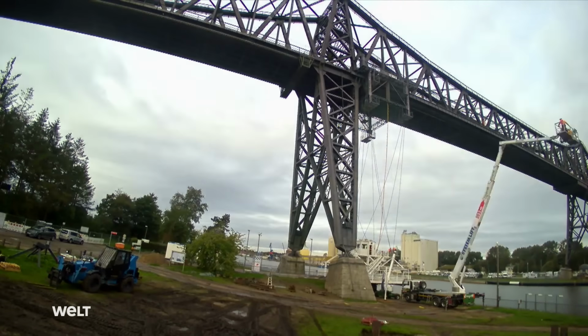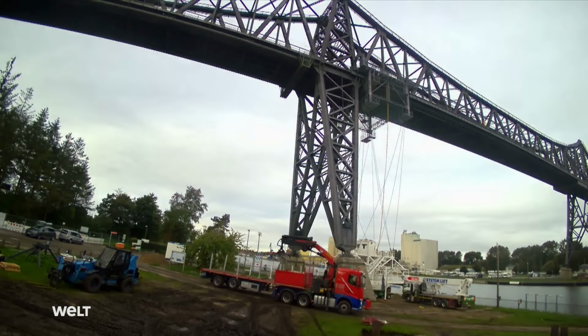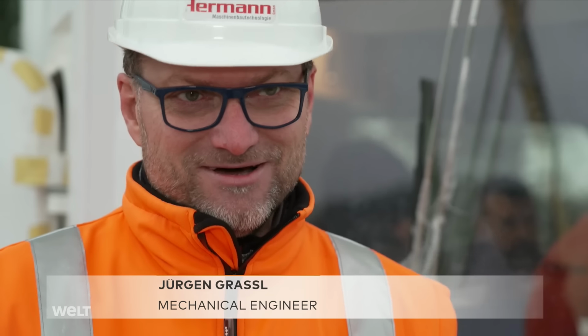These are the tricky moments when you think to yourself, did I do everything right? Every project is like that. Here in Rendsburg, it was certainly a bit of a challenge because it's not the sort of thing you do every day. It's kind of a one-off construction project, but we're in the fortunate position of being given this opportunity.